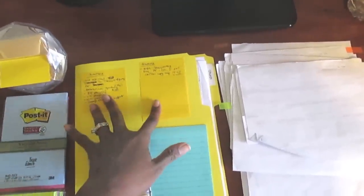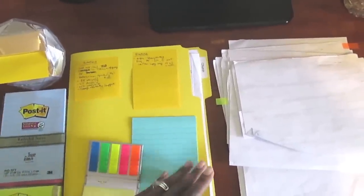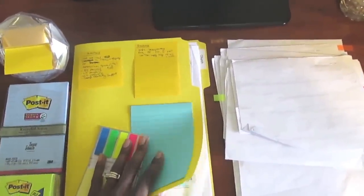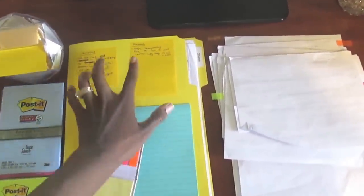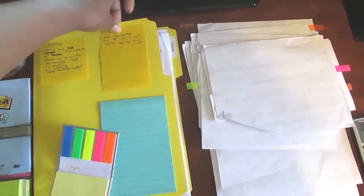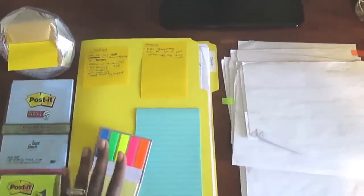When I'm finished with these post-its, I simply put them on the inside. I don't want to open the folder, like I said, because I do have some important financial information here for my church, but I'll open it up, and I would stick these to the inside of the opposite side of the folder. That way, I keep it as a record.